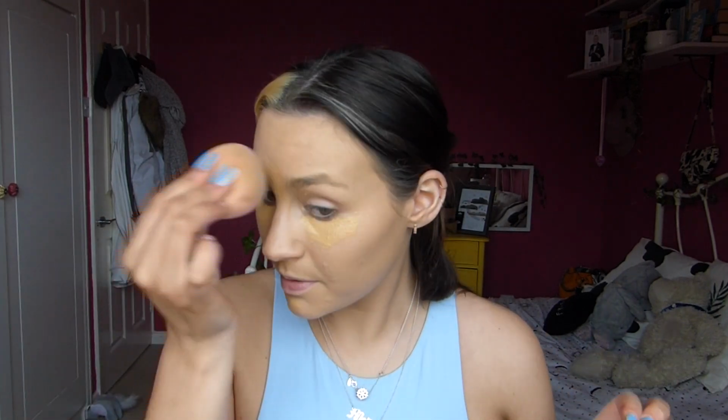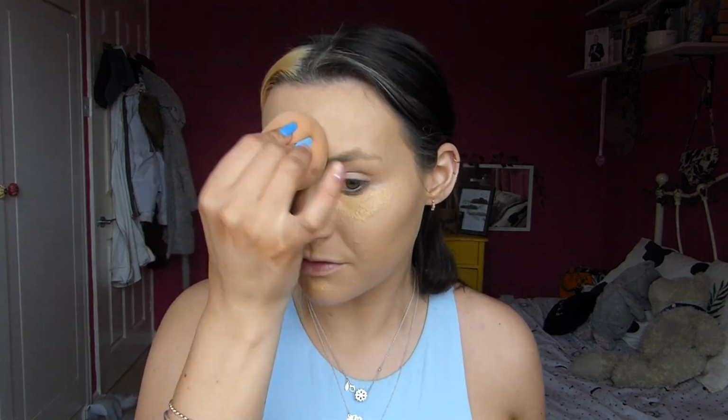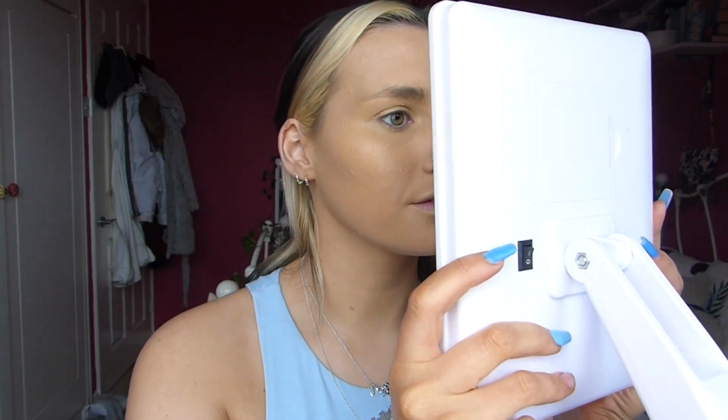Just can take the Lottie London sponge just to blend everything through. Just gonna assess how things have blended. Super good. Super bloody good. Okay, I'm gonna do what I would do on like a night out look. So I am gonna set my entire face, obviously with the Fenty powder because no other compare.